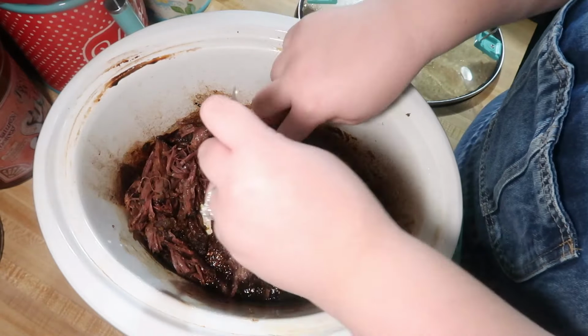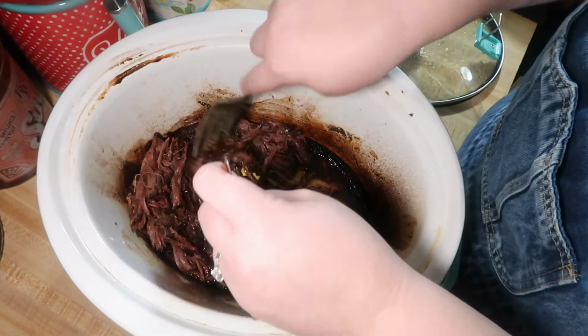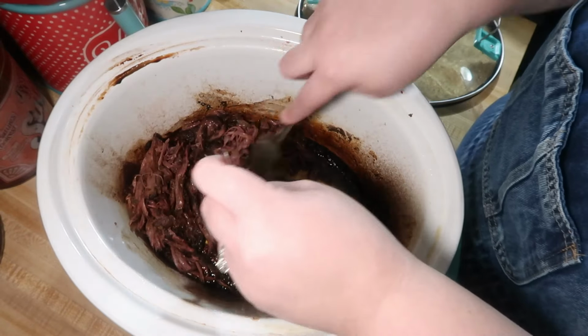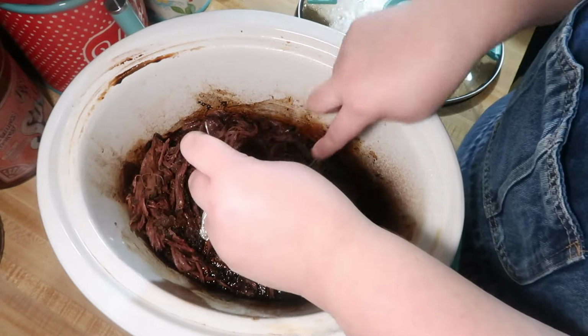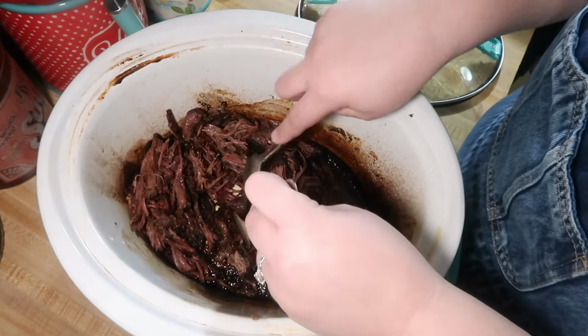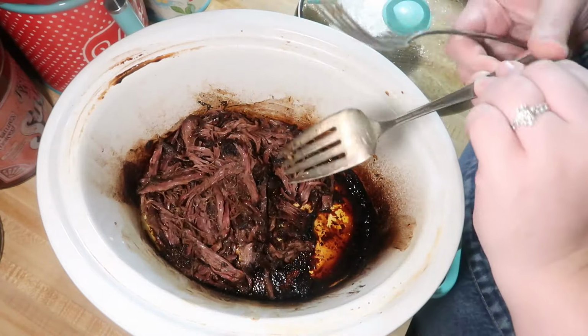It did cook off a little bit of liquid, which you could see in the pot, but I don't think it was nearly enough. I think this meat was just so lean, there wasn't a lot of liquid, so it just kind of burned what little bit of liquid that there was. So maybe like a cup of some beef broth would have made that a little bit better.